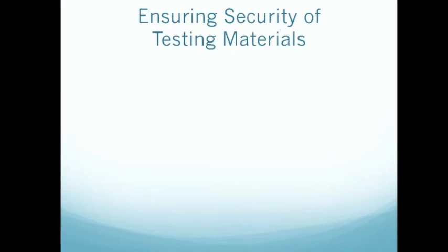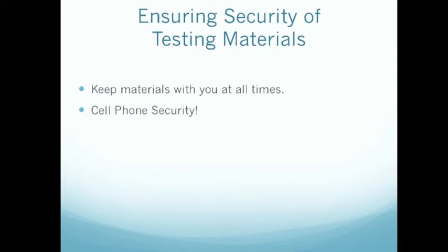Okay, and it's very important that we ensure that the testing materials are not left unattended. So the security of testing materials is very important. So you may want to get your coffee, use the restroom, do all of those things before you actually pick up the testing materials. Do not leave them unattended once you pick them up.